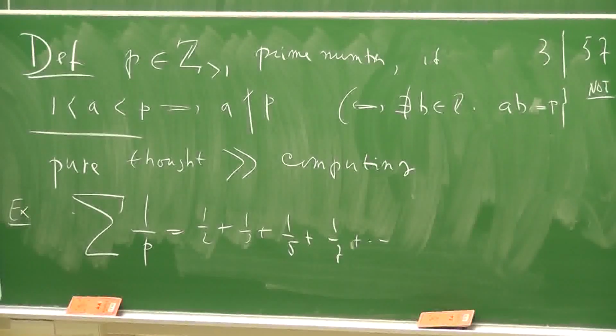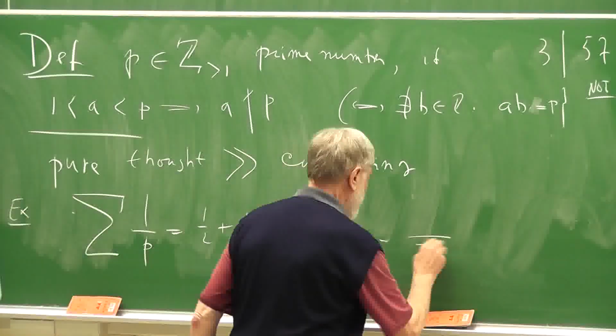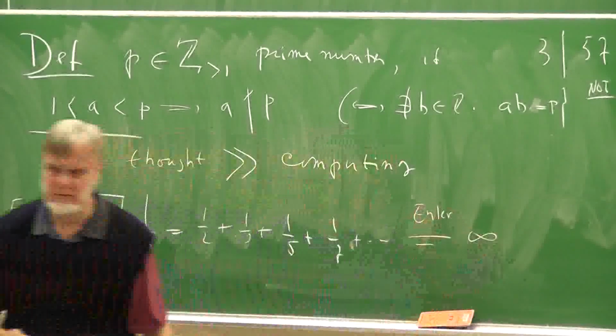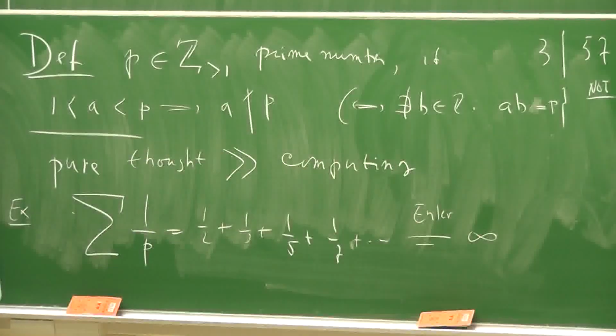And if your grandchildren think that computing is important, they say, well, this will converge, right? And Euler proved this is divergent. And the proof, pure thought, is really easy. And the proof by computing is very slow and suggests that it is convergent.